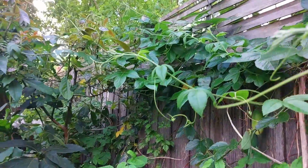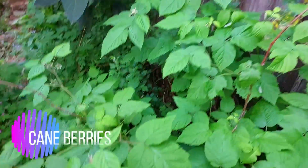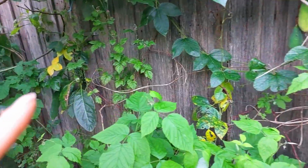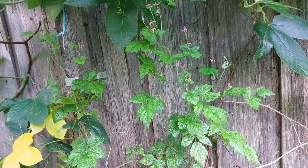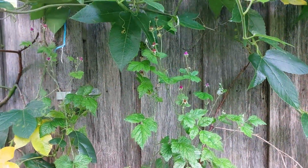And along this fence line, we also have heaps more berries like this. Small raspberries, which we need to tie back in because they're starting to take over the whole path. So we've actually got berries planted all along here. And this one's a native raspberry, which has gorgeous purple flowers. Actually, a couple of weeks ago, which are just setting now.